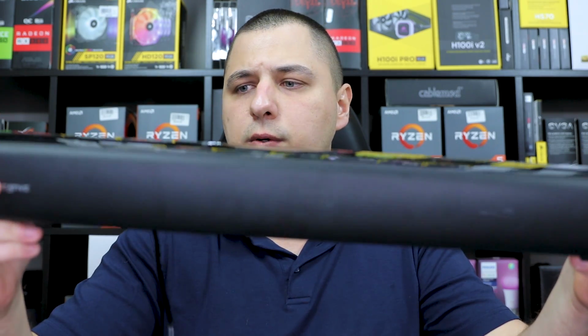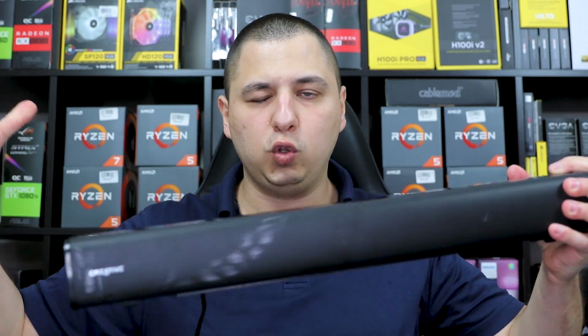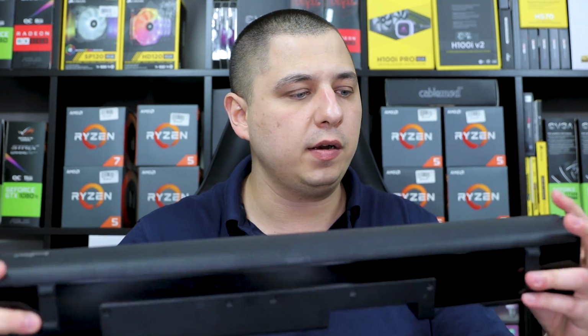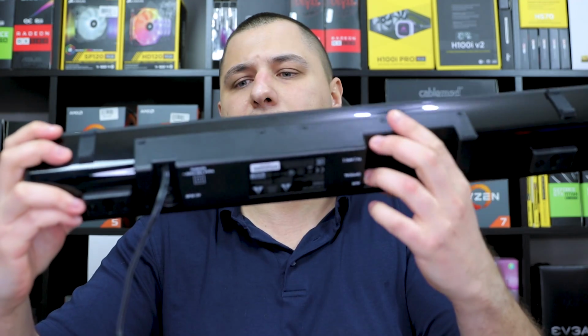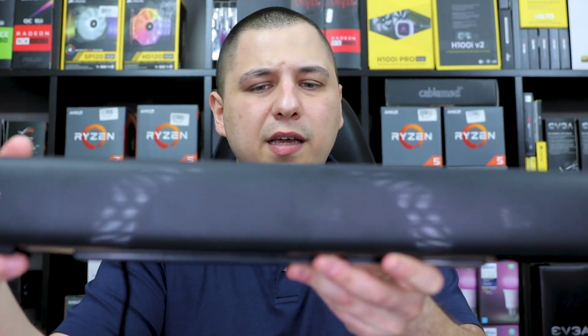It's very sleek, I would say. I like the black finish. It is a compact size. It's not a full range 3.1 surround sound bar. If you guys could see it, you have your speaker drivers basically set up here.